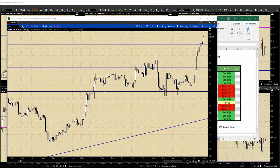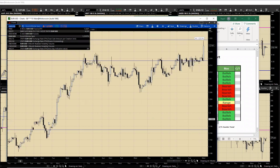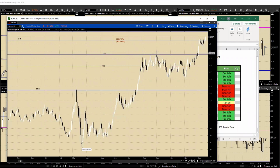Didier says it looks like a bit of a cup and handle. Let me take a look at the daily. We'll take a look at what Didier says. Hold on. I'm not very good at cup and handles, but yeah. Let's go to the daily. Does look like that.